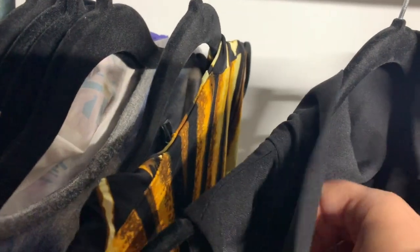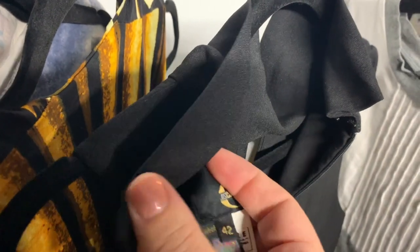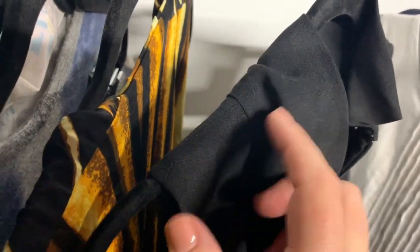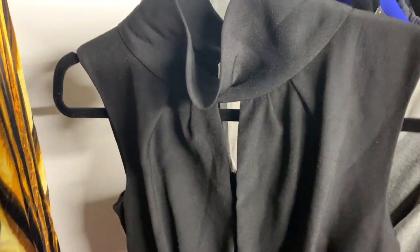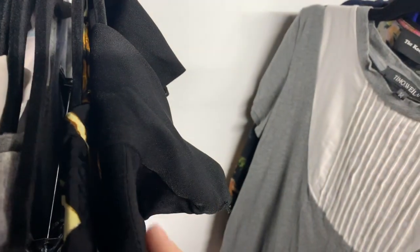So for this, Just Cavalli, it could be listed probably between $50 and $70 on eBay. You probably wouldn't make that much money. You'd have to take a best offer. On ThredUp, it's only worth between maybe $15 and $20. And on The RealReal, probably about $24. I am probably going to end up sending this to The RealReal, even though it's not a whole lot of money. I probably couldn't make much more than that on eBay, so I'll probably send it in.